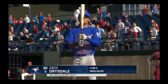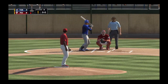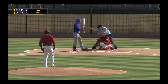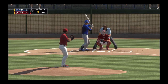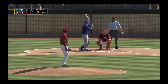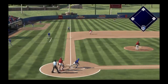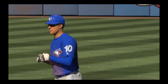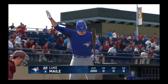Digging in to try it again, Zach Drysdale. And he'll take strike one on the fastball, registering at 93 that time. 0-1, here's the pitch. Swung on and missed, outclassed by that fastball for a strike. Popped up, calling for it, Quinn. And that's the second out of the inning. The first baseman, number 22, Luke Maile.